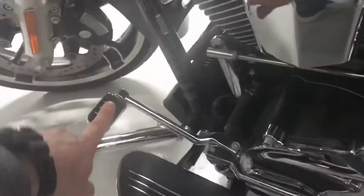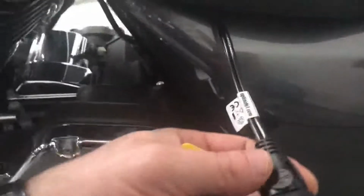Here, this is a toe shifter, heel shifter, and a little battery lead to charge the battery. It came with manuals, they're right there, and that's pretty much everything. It is certified already and is ready to go.